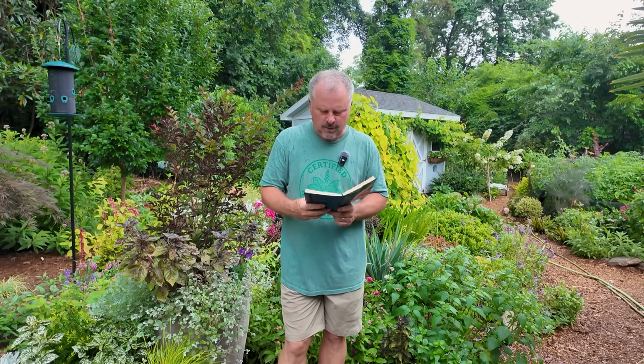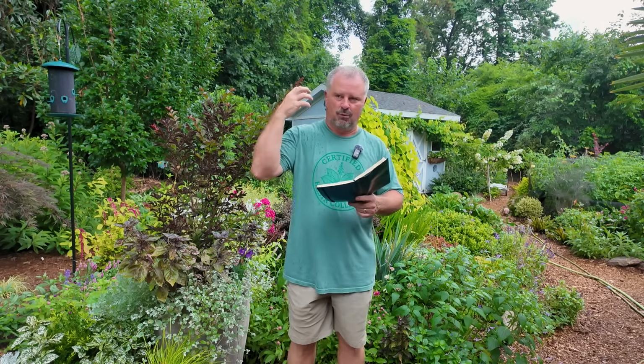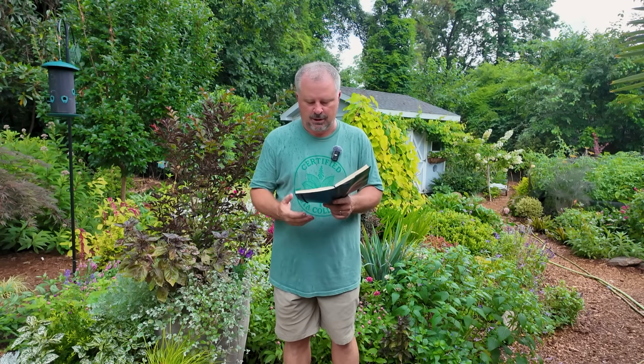Okay. Well, definitely, dogwoods are going to be showy, and then they're going to have that red fall color. That's something you can see. I think white shows up pretty good.